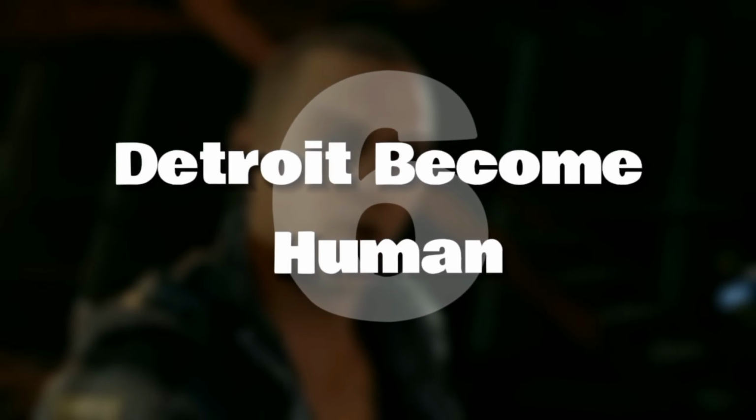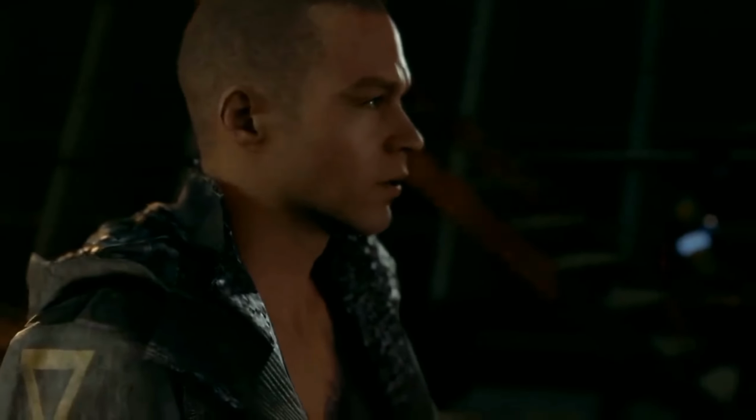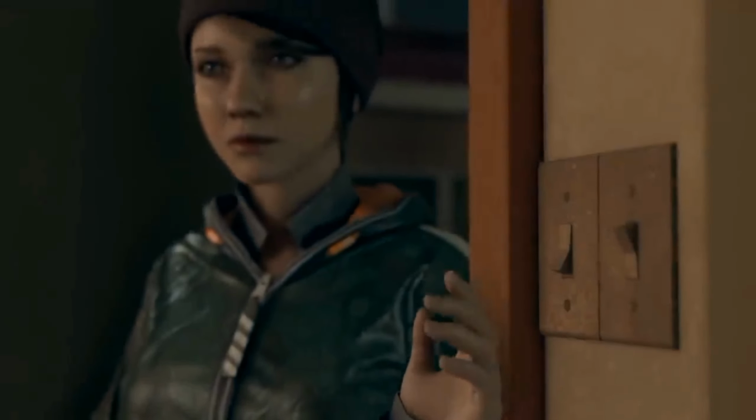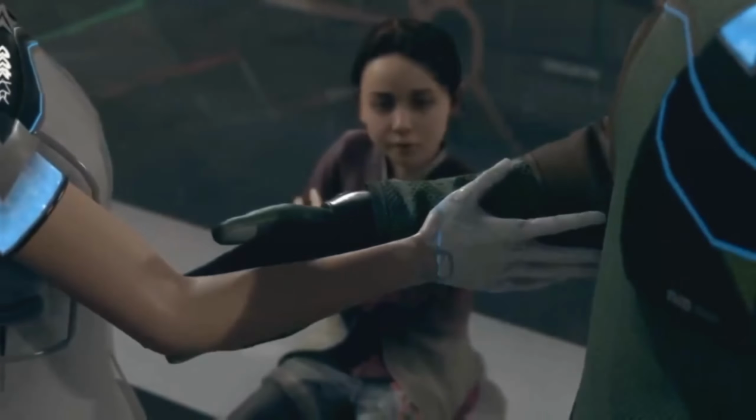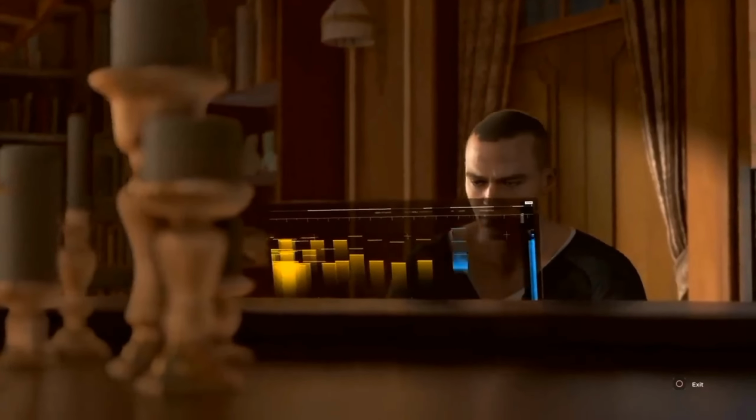Number 6. Detroit: Become Human. There are a lot of people who claim that Detroit: Become Human is the best interactive action game out there, and while there are certain aspects in the game that are a bit of a letdown, one thing this title has really aced is the visual aspect.